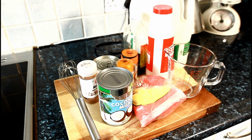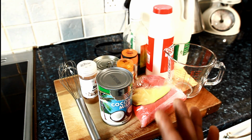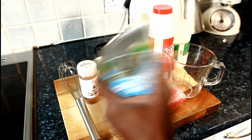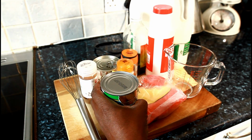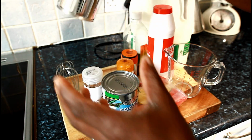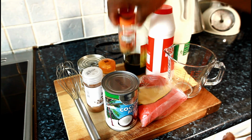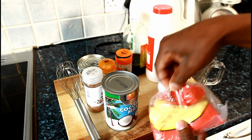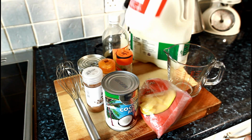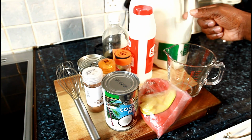Nice and lovely. You can't go wrong when you're making something like this. I make it all the time, porridge. We've got coconut milk, nutmeg egg, sweet condensed milk, mixed spice, cinnamon, cornmeal, vanilla, salt, and we're gonna have some water and some milk.